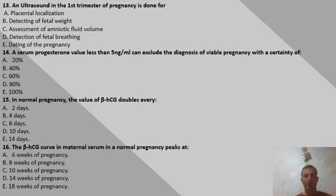Question number 13. An ultrasound in first trimester of pregnancy is done for: placental localization, detection of fetal weight, assessment of amniotic fluid volume, detection of fetal breathing, dating of pregnancy. The answer is E, dating of pregnancy. During the first trimester, especially if the patient does not know the first day of last menstrual period, we do ultrasound for dating of pregnancy and the detection of expected date of delivery. Okay.